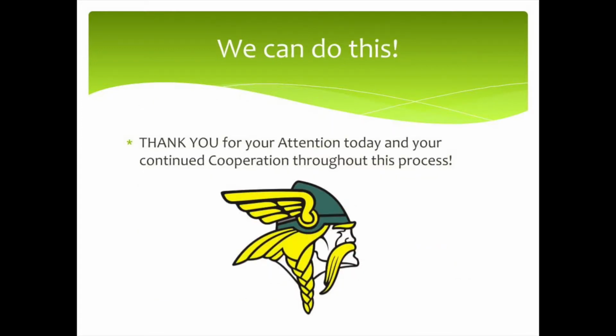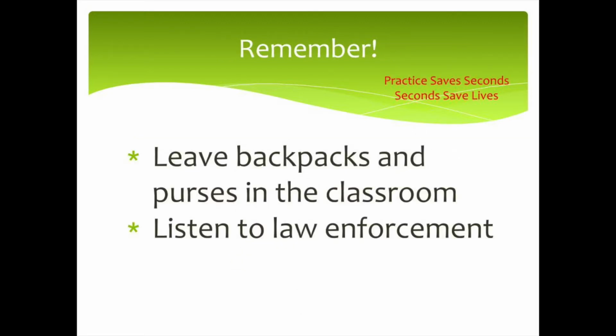We expect that all students will comply with directions being given them during this drill. This drill is about preparing you for your own safety. Treat our preparation seriously, please. Please be on time Monday. We want you to be part of our process so you feel equipped in the case of an emergency. Remember that practice saves seconds, and seconds save lives. We need to protect our house, and preparation is key.